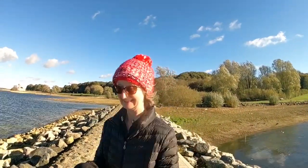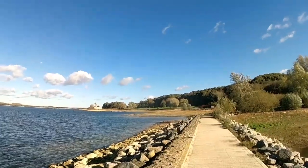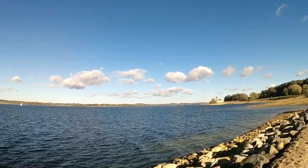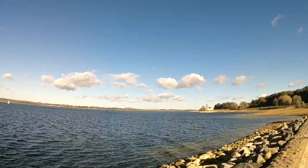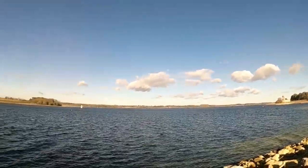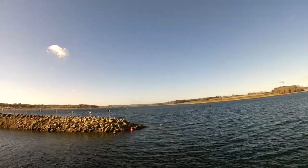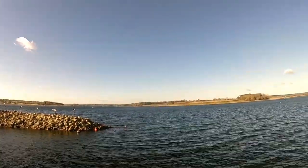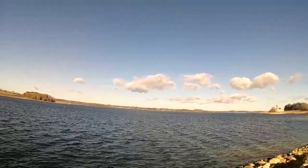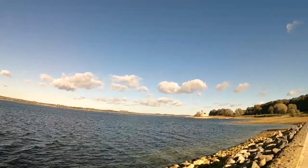Gloves on. It's cool now. God, you can see for miles. So we're lucky with the weather again. We've had nothing but rain and rain and rain.